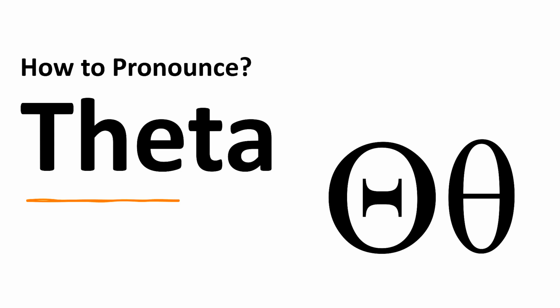Theta is how the British pronounce it, theta, while the Americans, in American English in the US, it's said as theta, theta or theta. And now you know.